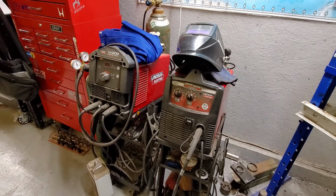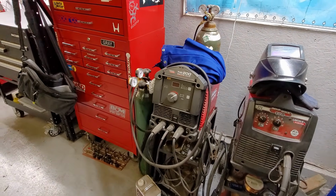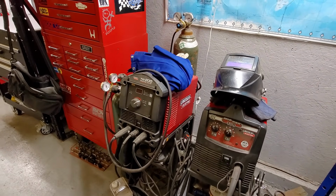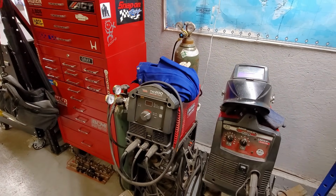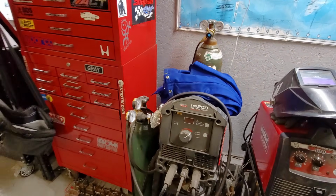I was so happy with it, I went and bought the Lincoln TIG 200 when I wanted to try getting into polished stainless and stuff. And I'm not a trained welder or a professional welder, I'm just self-taught. And this machine definitely gives you confidence because it's pretty easy to use and set up, and able to get some nice looking welds going pretty quick.